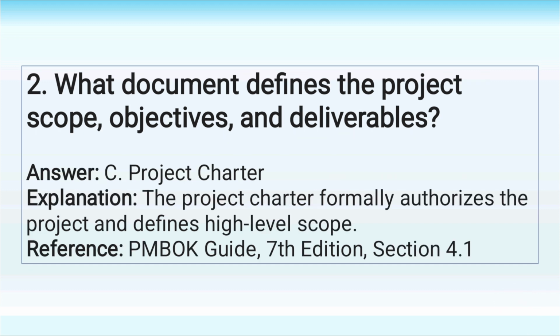Answer. C. Project Charter. Explanation. The Project Charter formally authorizes the project and defines high-level scope.